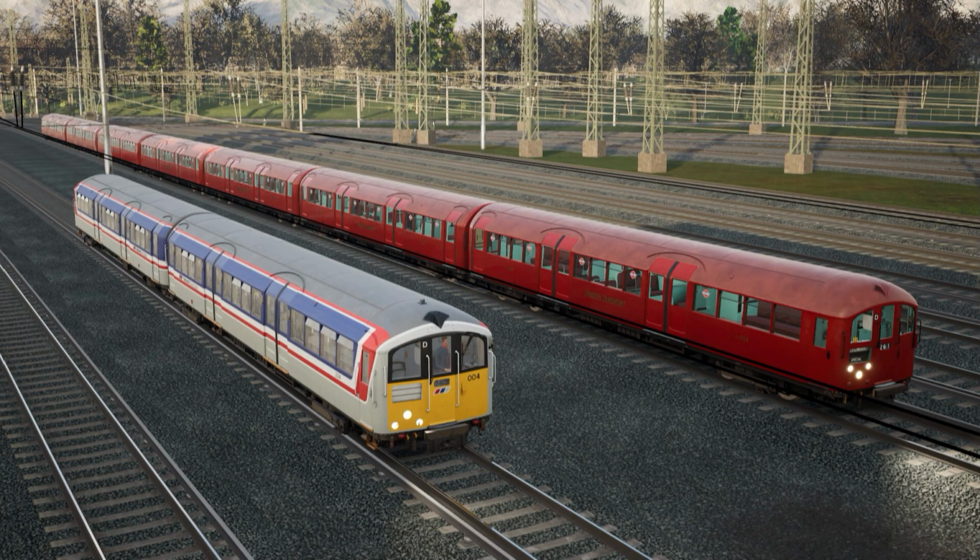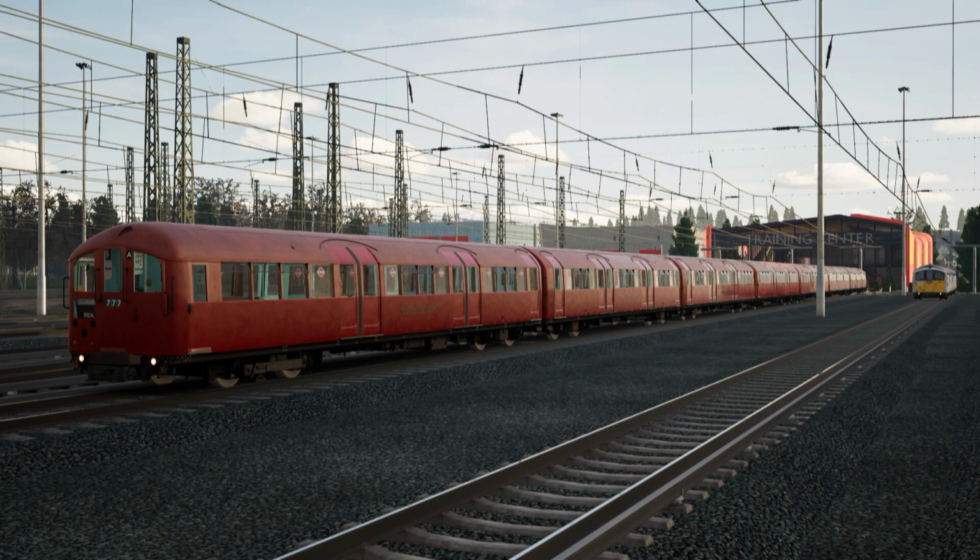In October 2021, Rivet released a backdated version of their Class 483 model, now reverted back to her older condition as the London Underground 1938 tube stock. This was an add-on for the Bakerloo line, but I don't think they should have bothered making a backdated 483, for the simple reason that this thing looks completely out of place on a modern image route.